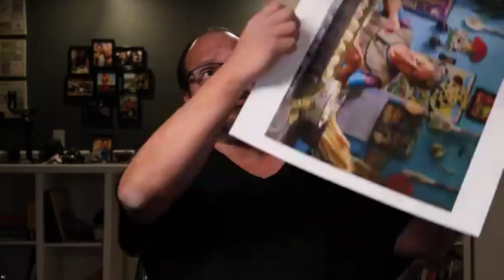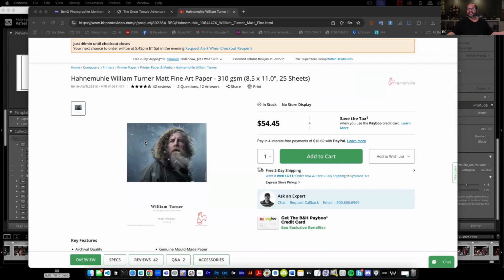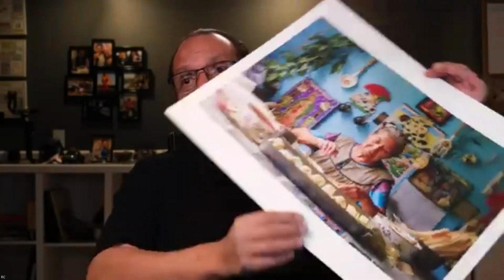Right now, I'm using a matte paper. It's kind of hard to see. It's a Hahnemuhle William Turner, 310 GSM. Where is the Hahnemuhle website for it? So inside of here, share, I'm using something like this fine art matte paper. It's thick. That's the 310 grams per square meter, right? The GSM. It's textured, but it's matte. And it looks gorgeous, right?